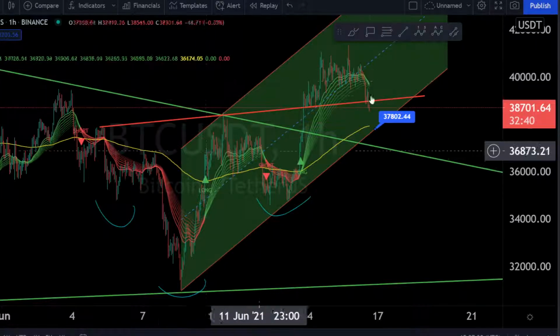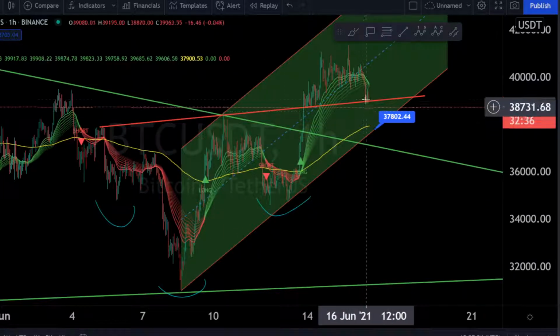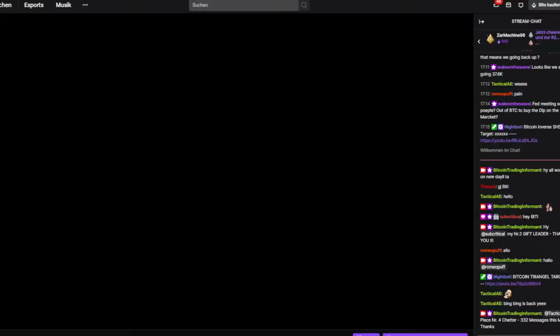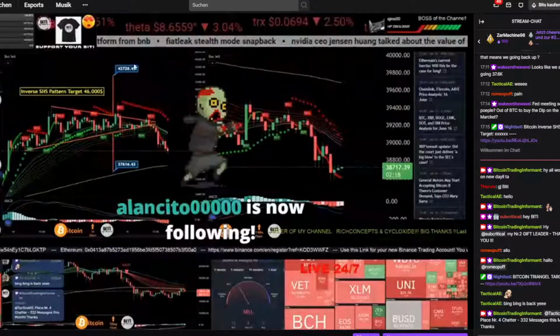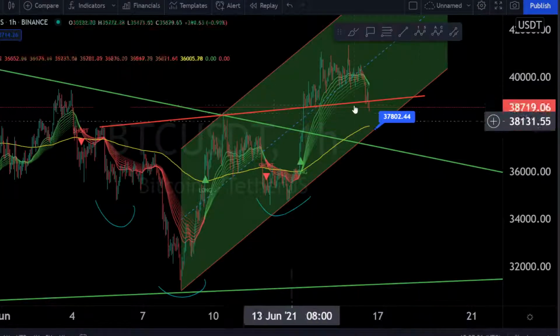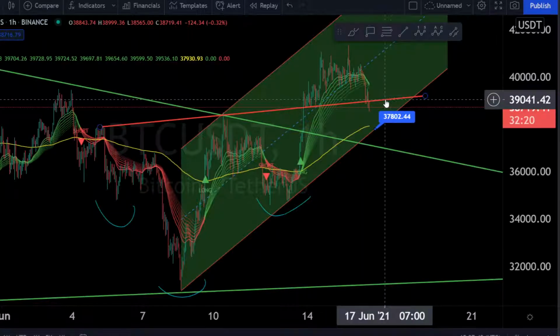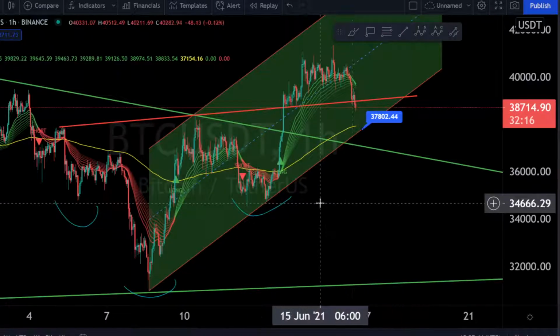But guys, this is for the moment not working. Why is this inverse shoulder head shoulder not working? Because we are for the moment under the trend line, so this shoulder head shoulder is not working anymore, and we can forget this inverse shoulder head shoulder target for 46,000. Why? We can see it now here, because we broke down under this very important trend line. So forget inverse shoulder head shoulder.